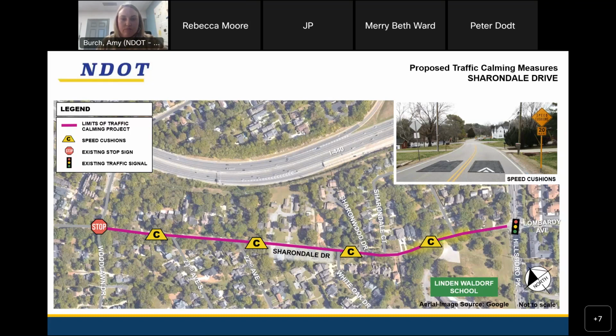But like Rebecca and others mentioned, I've seen it in other cities where these speed bumps go into already crumbling roadways, and they end up sliding around and sliding off, and they end up creating more of a road hazard than they're meant to benefit. So like everybody mentioned earlier, putting the speed bumps up before a paving project is counterproductive to what we're trying to accomplish here.